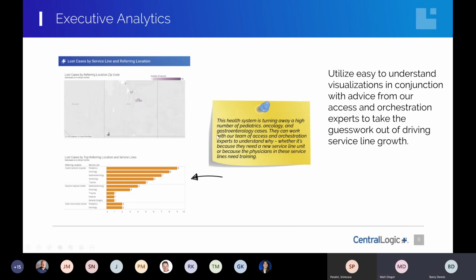Nice. So this is one where it shows where some of that visualization is coming from in terms of lost cases by referring location. Here is where you can really drill down and make informed decisions about the type of intervention that you want to have by service line, also by geography. You see over here a little bit of a heat map about where these cases are being lost, with just a few mocked up examples there.